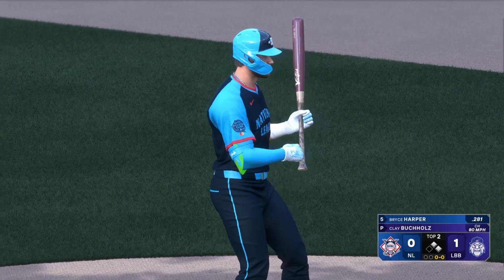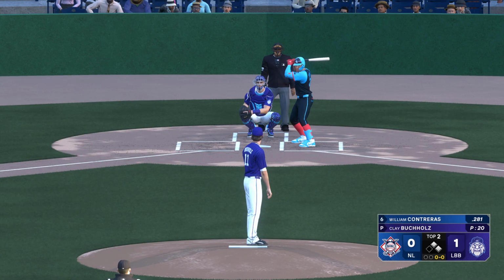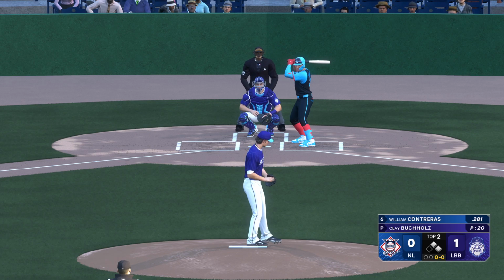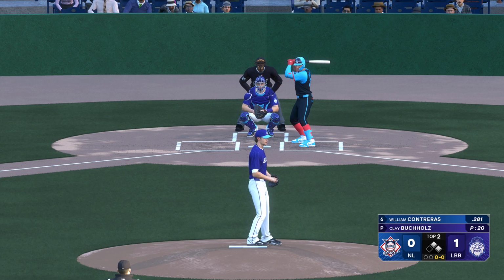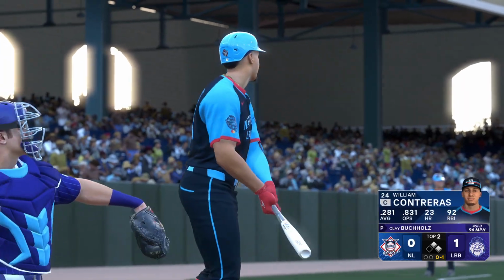And ball 4, 2 aboard. Not the start to this inning he was hoping for on the mound. Now he's going to have to really dial it up against the bottom part of this lineup to get out of this jam. And now it's William Contreras. The hit behind with that swing. It's strike 1.